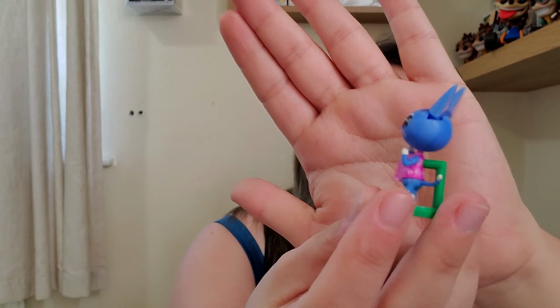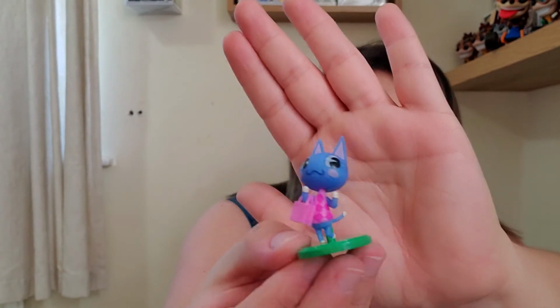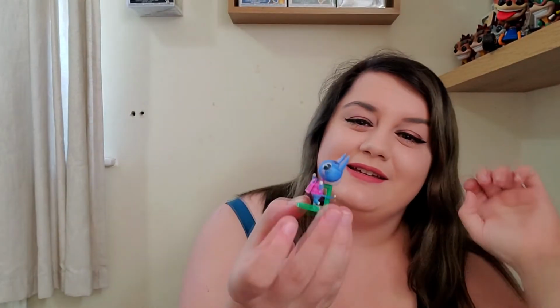Very, very gorgeous. Oh, I got her ears around the wrong way. Try it again. So it is around the right way this time. And yeah, she's really, really cute, and I really, really like her.